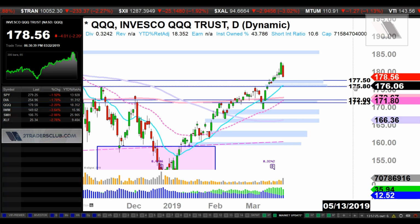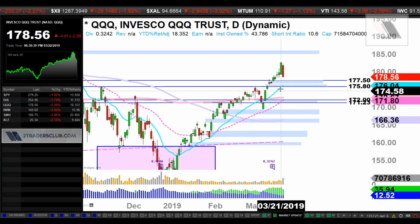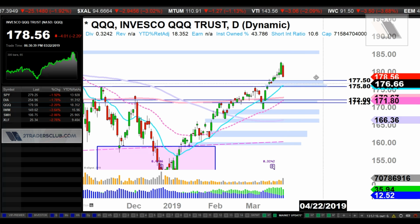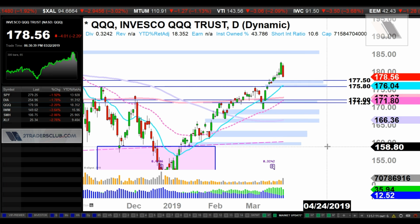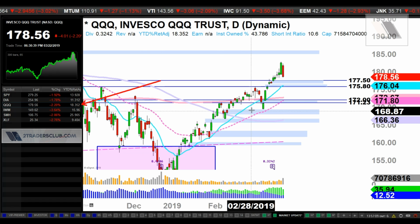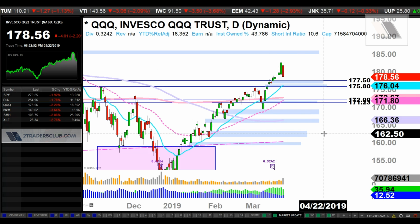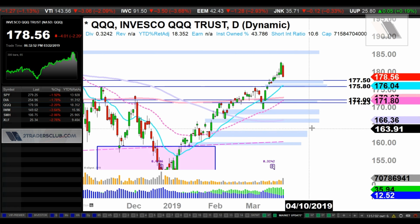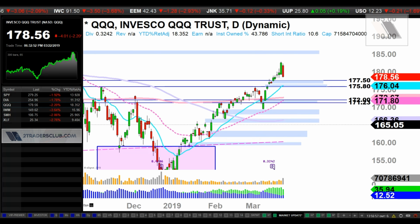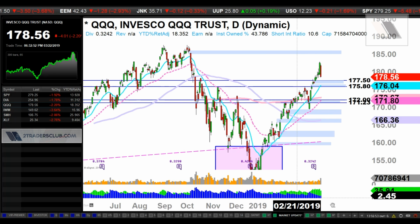Anyway, 177, 175 is going to be the level to watch next week. I think the 20 EMA is in that vicinity. I think Nasdaq is looking so much stronger than all other indices. It's already up 18% year to date, despite the fact that we got a 2% down day. It was up 20% at one point, close to 19%, leading the entire market there. So the Nasdaq is looking much more bullish.